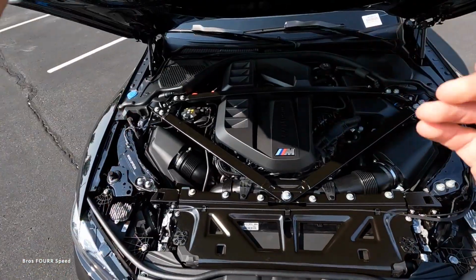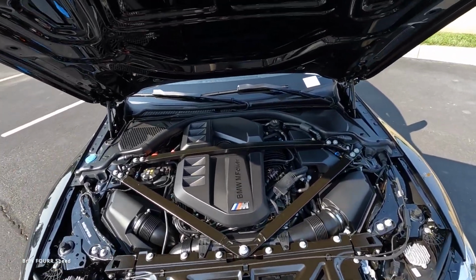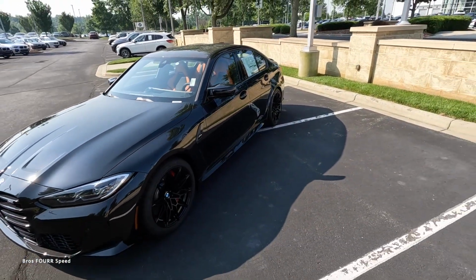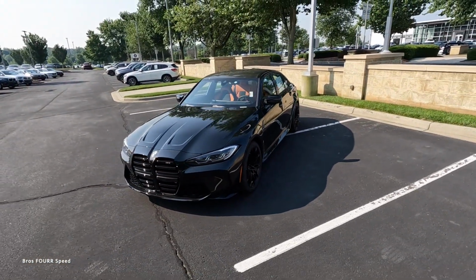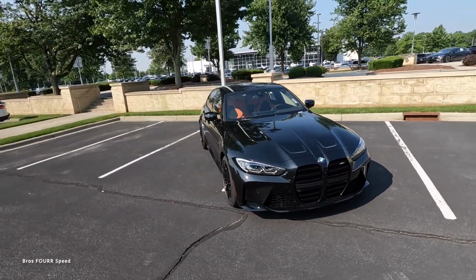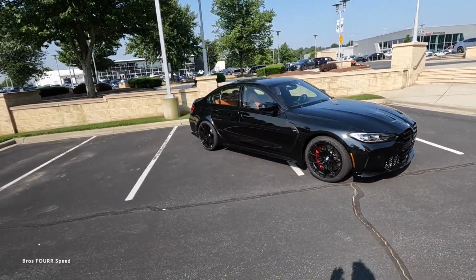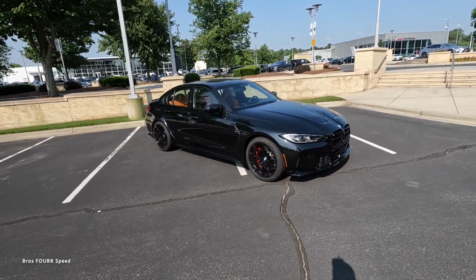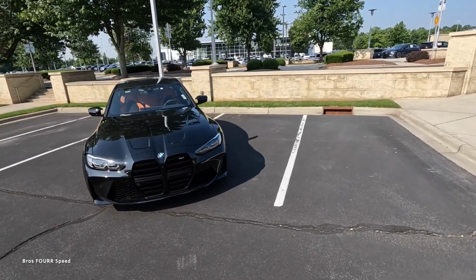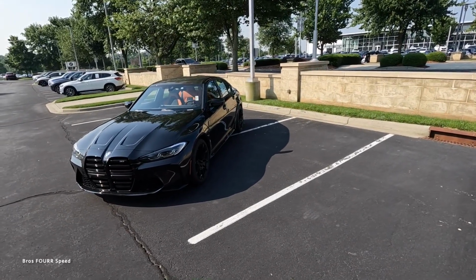Let's start off with what powers this. This has a 3-liter inline 6-cylinder twin-turbo engine. Like I said, paired to the 6-speed manual transmission. You can also opt for the 8-speed automatic. But this pumps out 473 horsepower, 406 pound-feet of torque, sent to the rear wheels, propelling this 3,900-pound sedan from 0 to 60 in 4.5 seconds. If you get the correct tire package, the top speed is upgraded to 172. And as far as fuel economy goes, you're looking at right around 16 miles per gallon in the city and 23 out on the highway.